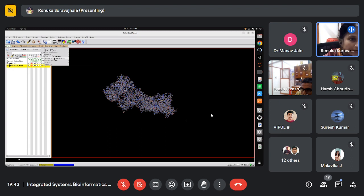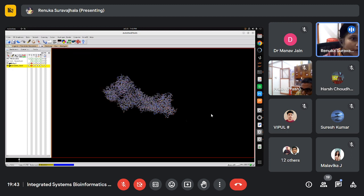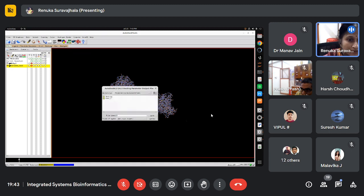as I said, the genetic algorithm which I have already explained, and later on develop it as the DPF file with the markers, where you can give the name test.